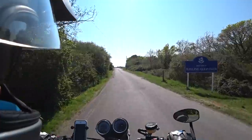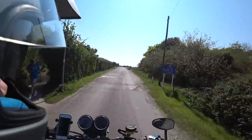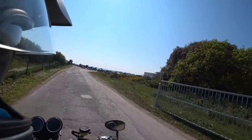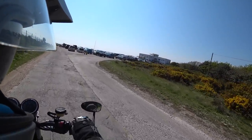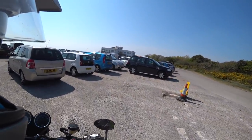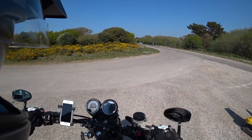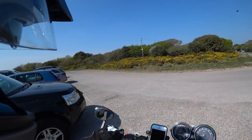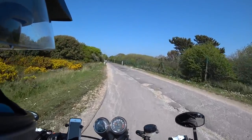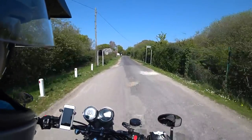I've got a feeling this ain't the right one. Footpath to the beach, golf club. No, this can't be it. Spin around these conveniently placed traffic cones. In fact, I'll have a quick Google map. Okay, we're close. I was almost right. It's the next left.